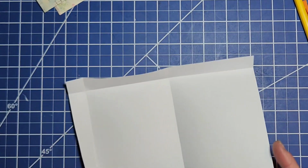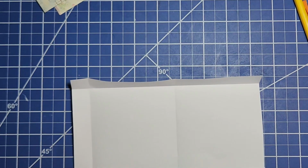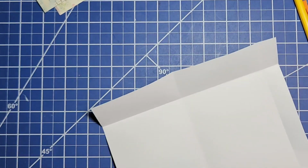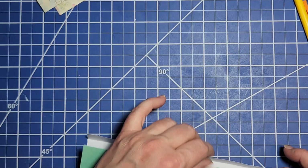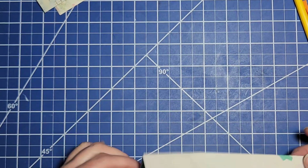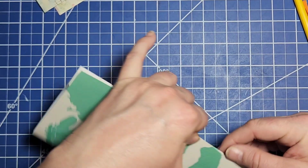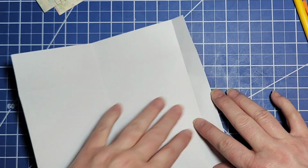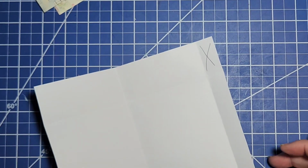And then here, I'm going to come down a little bit further. So no fold or no scoring, no nothing. Okay. So when I fold this over and glue this down, I'm going to glue this to the inside this time. So there's not going to be that weird cut because I do want to show this part of the map. Yeah. So since I'm gluing that down, I don't need this and I don't need this.